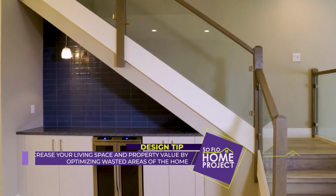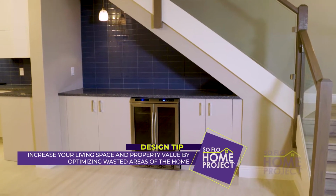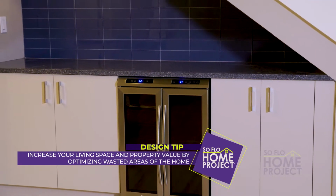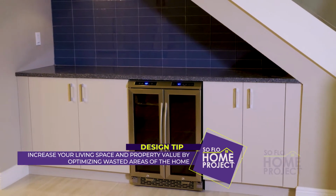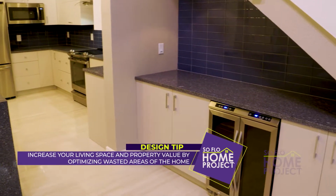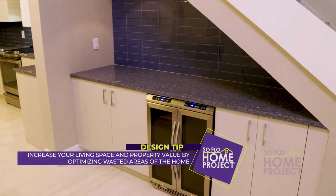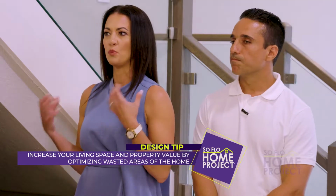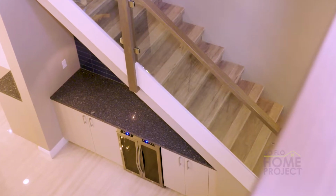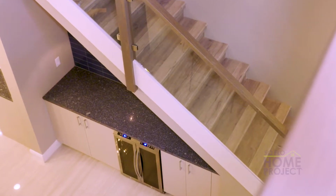So it was just basically storage, which, you know, if you're lucky and you have a staircase like this, then at least you can take advantage of that square footage in there. But by opening it up, you give it a completely different function. I think we changed the function of it, but also made it a really nice wow factor focal point instead of an eyesore with just a random door under the staircase, which is kind of a pet peeve of mine. And we had plenty of storage here too, so it wasn't like we were losing anything.